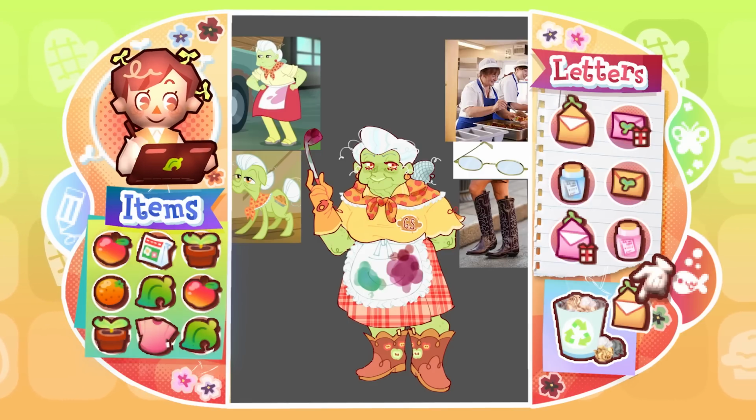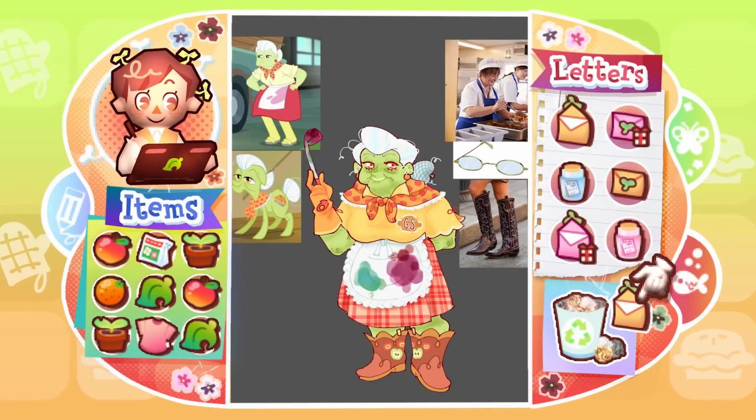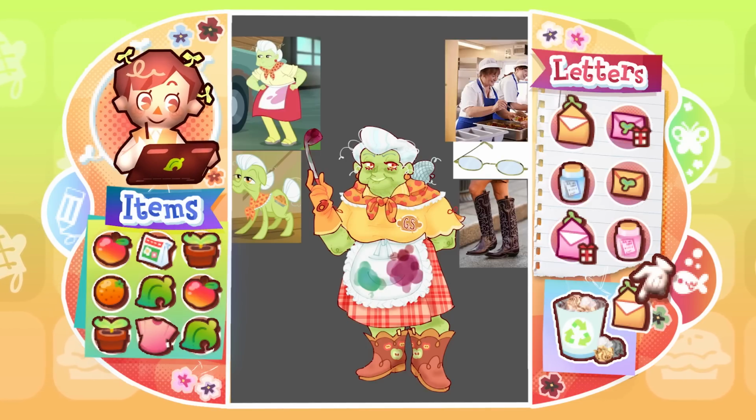I really don't have a lot to say for her. She's sort of just a humble old lady, and I swear, that's just jam on her apron and ladle. I didn't expect it to turn out so reddish, it was meant to be more purple.